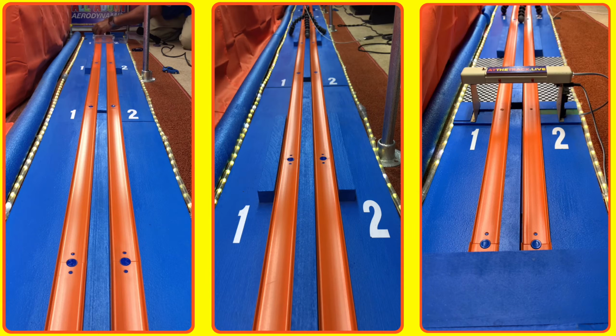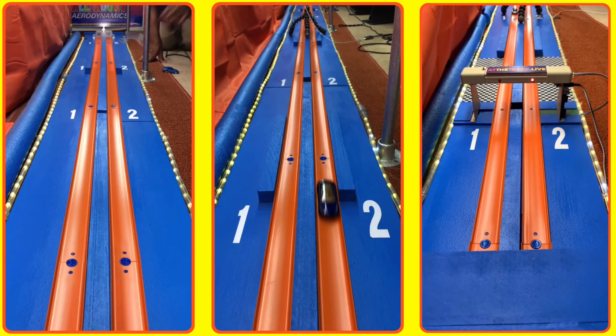I'm going to put the Surf Crate in lane 1, and we are going to put the Karma in lane 2. And we are ready to go. Race number 1. Surf Crate lane 1, Karma lane 2. 3, 2, 1, race. The Matchbox, the Karma, took it.